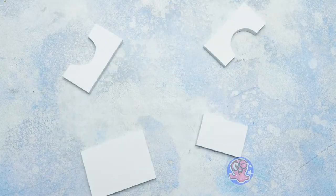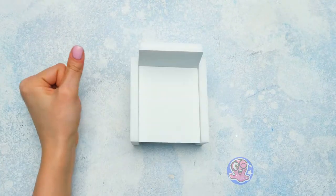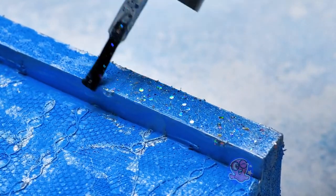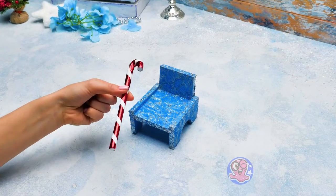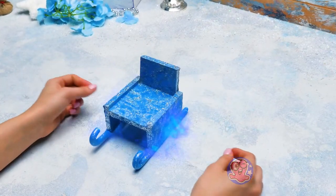Cut out the pieces for the sled seat from foam board, and glue the back slightly at an angle. Lace will give the royal sleigh a truly winter pattern. It's like our sled has been carved out of a piece of ice. Let's make this, kids. My precious! Hey! Come on! This is just what we need. We'll paint two candy canes in the color of the sleigh and glue them in their place.